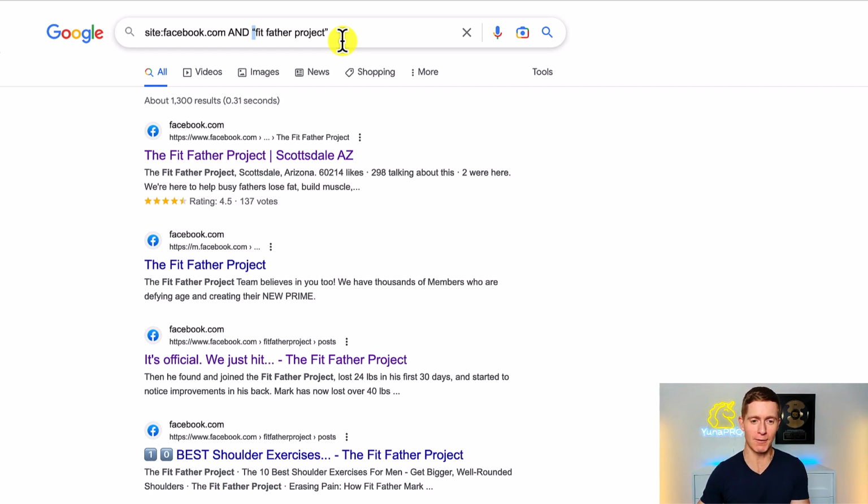If I were to take the quotes off of here, Google could return results that just have the word fit in it, or just father, or just project. This tells Google, no, I want it to say exactly Fit Father Project, because I know that that's one of my competitors. Now, there's tons of results here, but I'll show you one that came up that was really, really helpful.